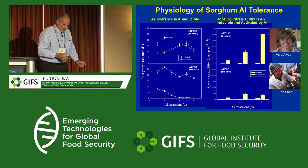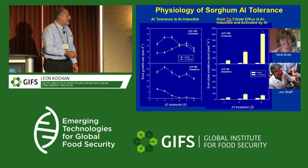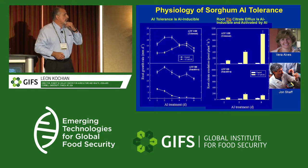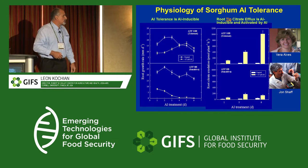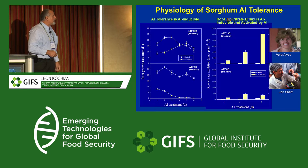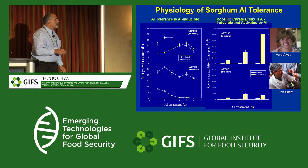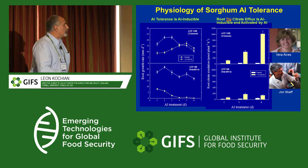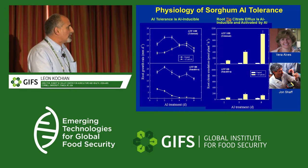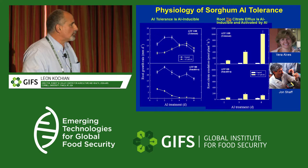But before I do that, I want to talk a little bit about the physiology of sorghum aluminum tolerance. This was some data obtained from Vera Alves, who was the director of Embrapa Maize and Sorghum at the time, and she was on sabbatical in my lab, working with my longtime lab manager, John Schaff. So on this left side, we're measuring not relative root growth, but daily root growth rate of roots of an aluminum-tolerant NIL and an aluminum-sensitive NIL that just differ at the Alt-SB locus, in the absence and presence of aluminum. Over a six-day period, you can see the sensitive NIL roots are really hammered, and by about 4 days, there's no root growth.